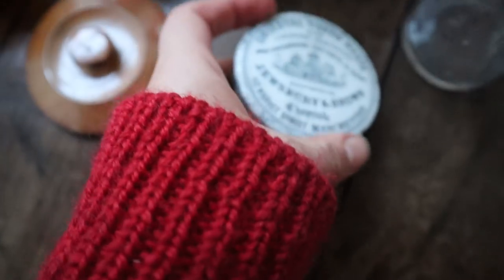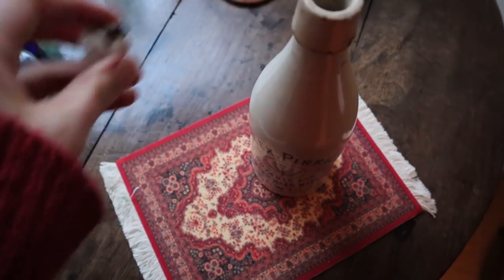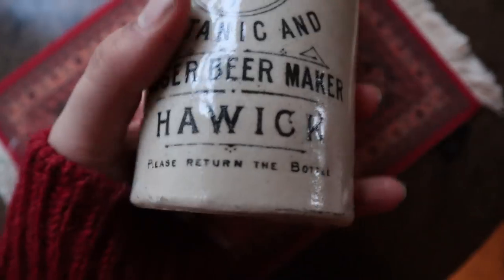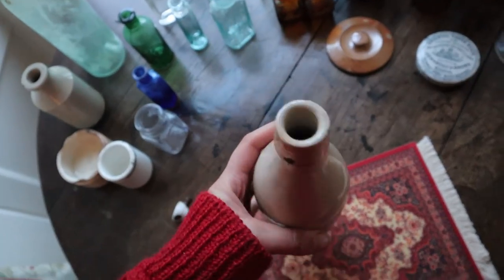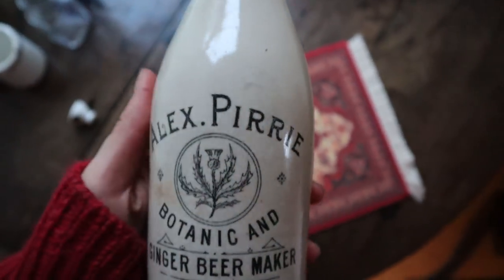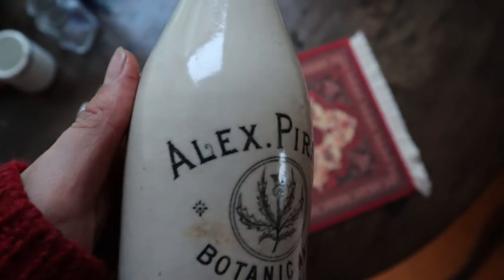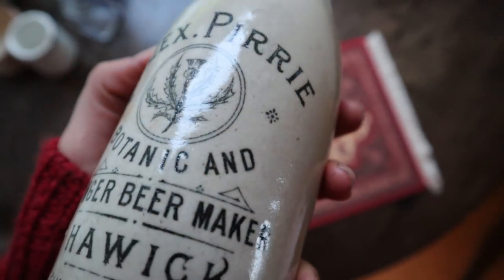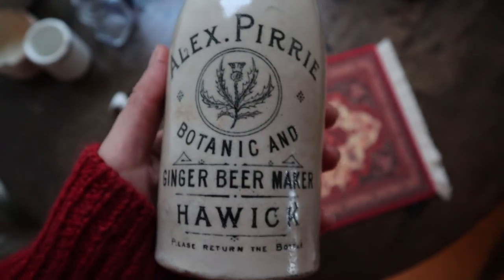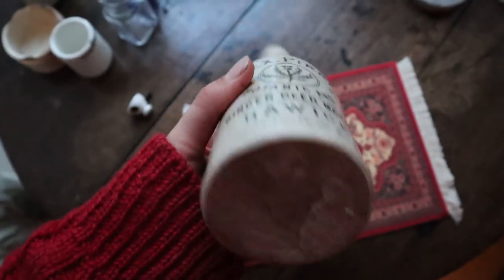So I really like that. Our final find is probably our favourite find, because where we found it is quite local to Hoyk. And I think it's funny, on the bottom it says, please return the bottle, because obviously whoever had this bottle did not return it, since it's in the dump. And it's Alex Peary who made this. My name's Alex, so I like this bottle even more. And it's got a beautiful depiction of a Scottish thistle on there. Beautiful graphic. They do not make things like this anymore. Botanic and ginger beer maker, Hoyk. Yeah, this is a beautiful bottle.